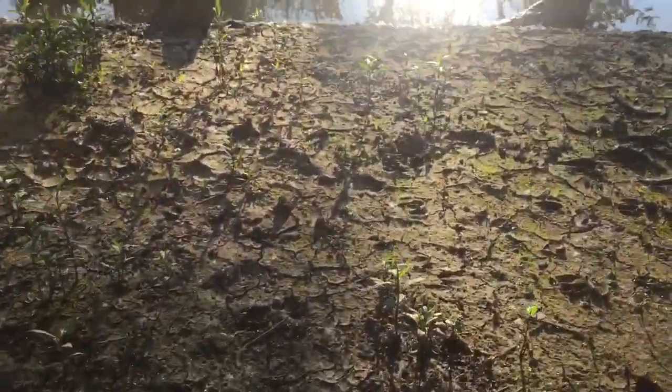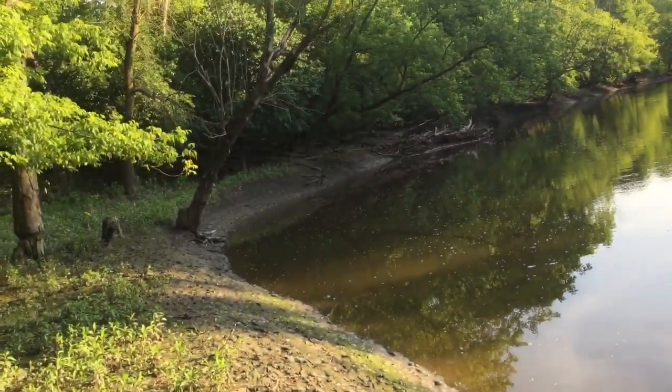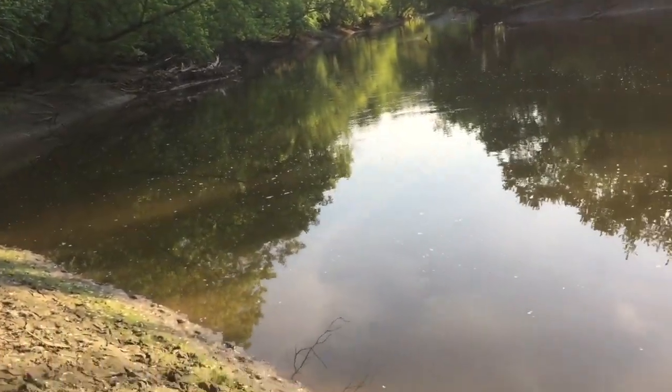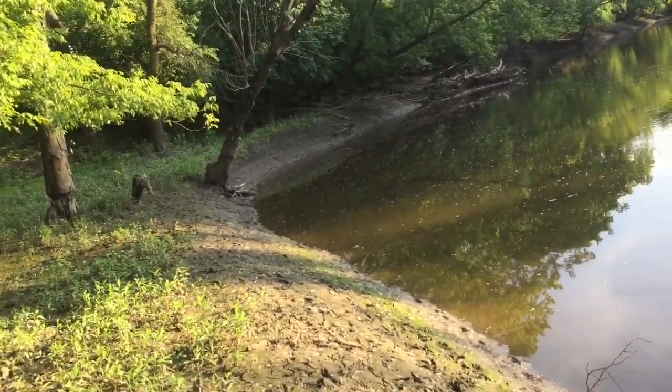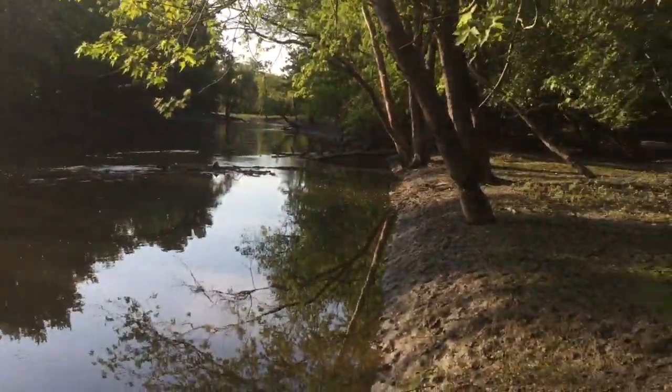Here it is, the riverside. We're going to have some resorts out here soon enough. Shut up, plane. Yeah, beautiful. You can see Beaver Resort. Yeah, kind of beautiful, you gotta admit.